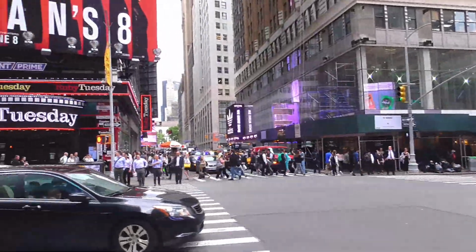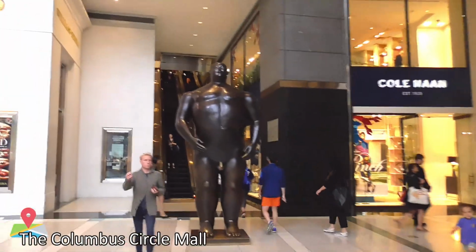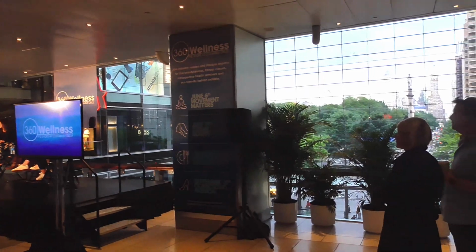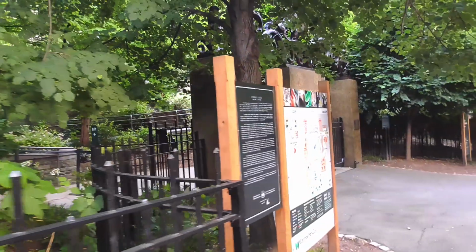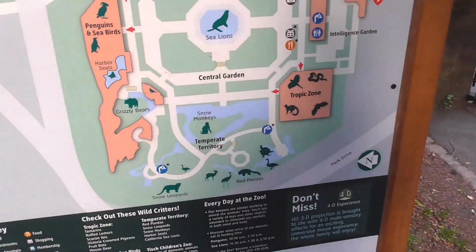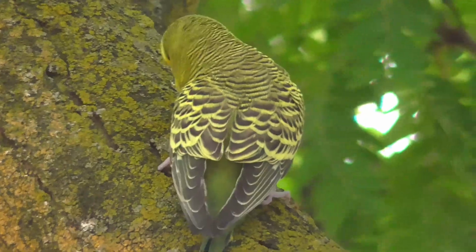Back to Times Square. It's interesting art here. New York is such a lively city with so much to see. So back to the Central Park, and that's the Trump Tower. That's the Central Park Zoo, but there it's more like small animals. Yeah, nice birds here in the city.